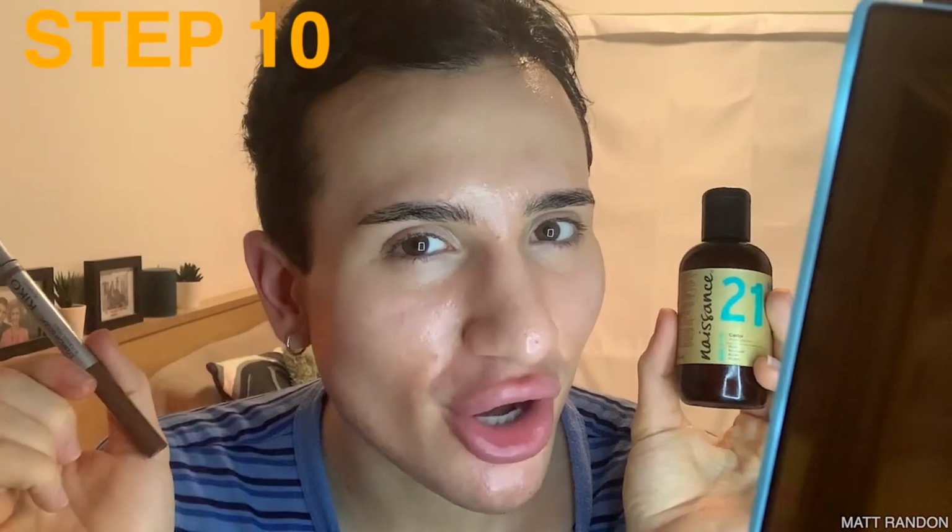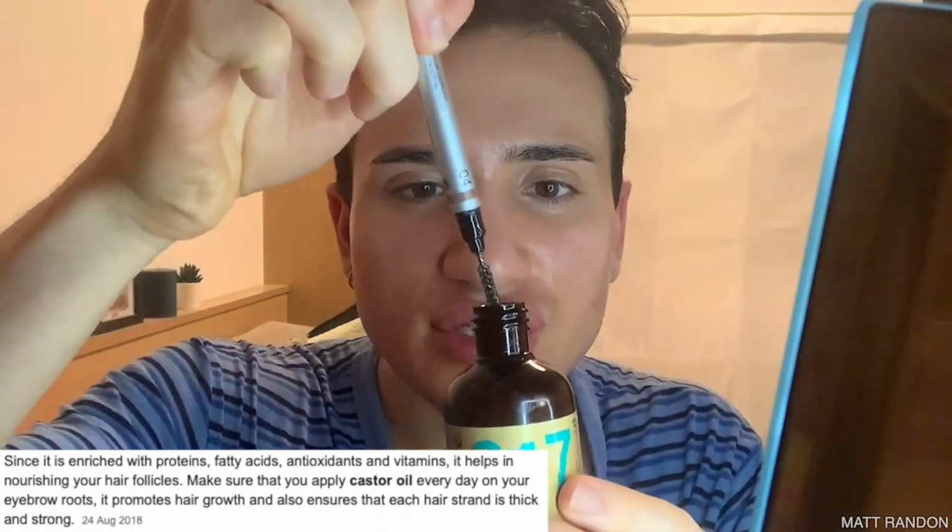But anyways, now one of our last steps in this routine is going to be to moisturize our lashes and also our eyebrows. I have literally been struggling with sparse eyebrows and not so long lashes for such a long time because I've been overplucking them. Then my grandma introduced me to castor oil, and honestly it's been a game changer. So I literally get an old mascara wand or a spoolie, whatever, and I just run it through.